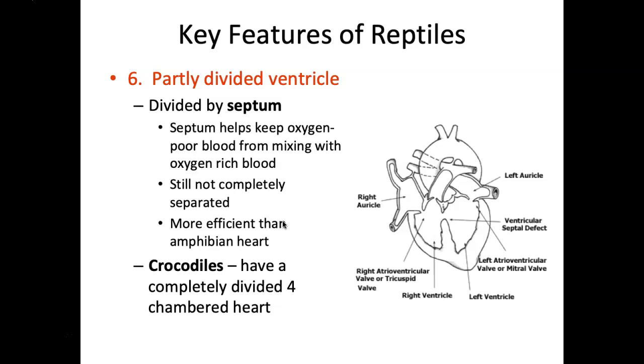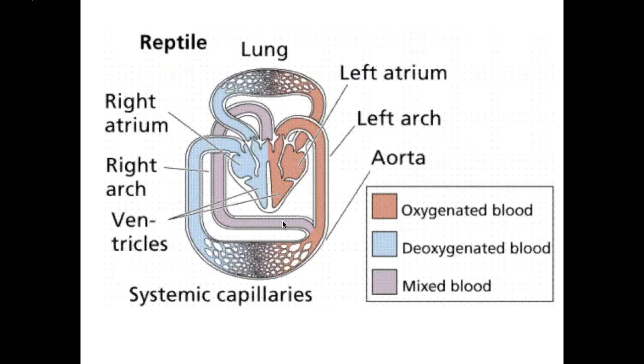What you'll find is that our crocodiles will actually have a completely divided heart, and thus, rather than having three openings to the heart or three chambers of the heart, we actually have now four. And that is going to be very similar to what we'll see with our birds and our mammals as well.